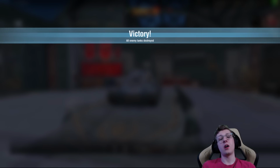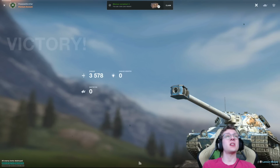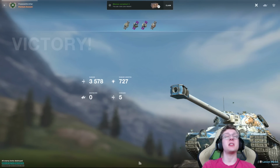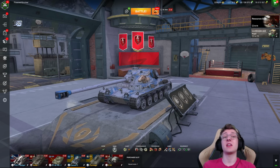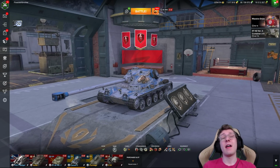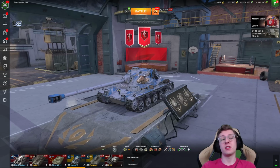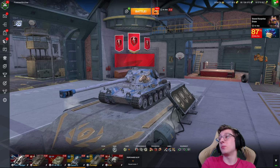Accuracy with Alpha, I will always take over DPM, because, sure, let's say a vehicle that has 3k DPM has really bad accuracy. Well, if you're missing 10 to 20% of the shots you have, then effectively your DPM is 10 to 20% less than a vehicle that hits all of its shots. And that's why I don't really think the DPM's that bad. You can compare this to a vehicle that has high DPM, but if you're not hitting your shots, it just doesn't matter. So that's my viewpoint.